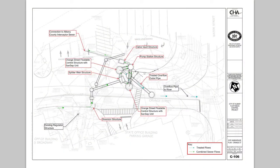So there's a lot going on here, and what we're going to do is step through it and break it down a little bit more for you. Right now, for those who are looking out the building, 4 of these structures are in place. There's the splitter box, which we'll talk about, the 2 SANSEP units, which are the screening devices, and then they're returning to the pump station.